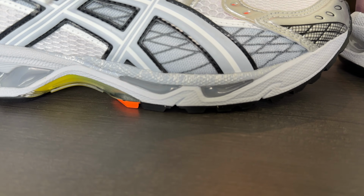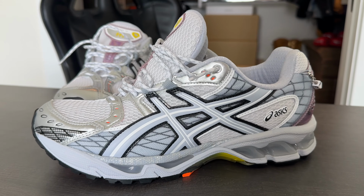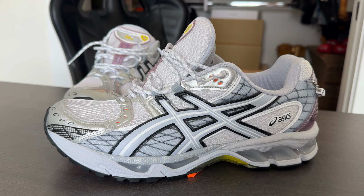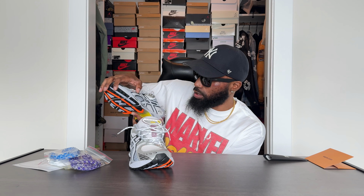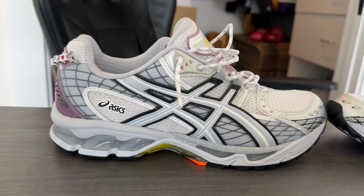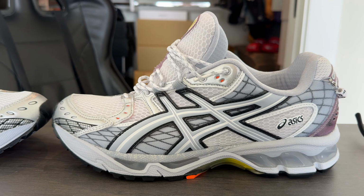You also see a little bit of paint splatters down here on the front half of the shoe. Kind of get this mesh ripstop type of material right there. On the top here, we see this gray, white with the Asics logo. Towards the back half here, we see some more white mesh. It says Asics back there with a little bit of gray, black, as you guys can see. Same thing on the inside of the shoe here.